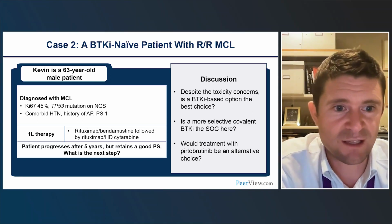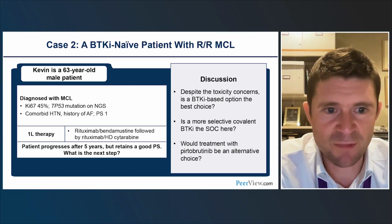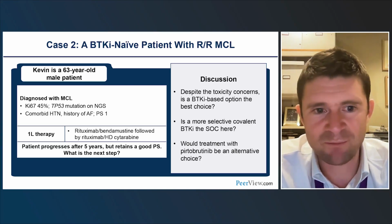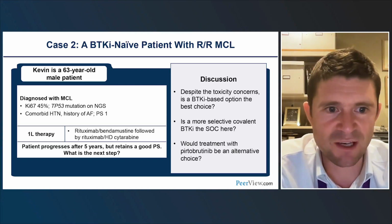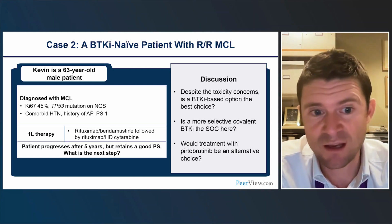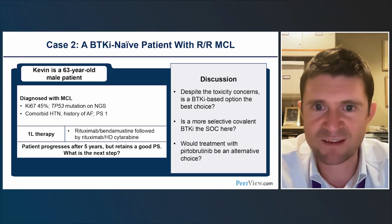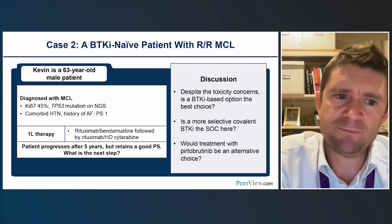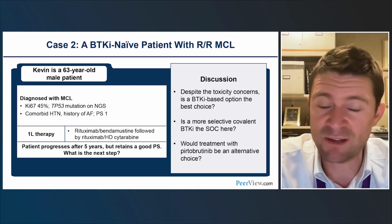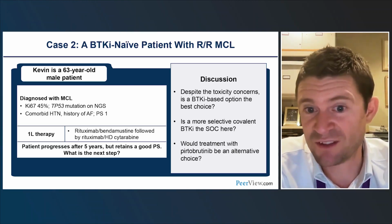In the frontline setting, he receives a combination of bendamustine rituximab followed by rituximab cytarabine. So that's a sort of alternating regimen with cytarabine and bendamustine rituximab, and he has a remission of 5 years, retains a good performance status, but then progresses, so moves into the second line setting. And so there are some questions here around BTK choice. He's clearly got some cardiac comorbidities. We've discussed the fact BTK inhibitors are generally used in the second line setting.